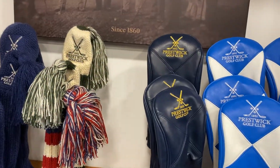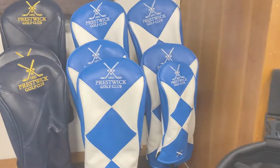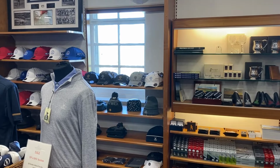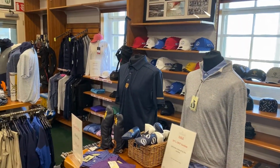We also met David the professional, didn't we, who showed us around the shop. He's got an awesome golf shop here as well, with lots of memorabilia commemorating the first ever Open Championship that was here at the golf course. And I'm sure that alone would bring plenty of visitors, but the golf course more than matches it as well.